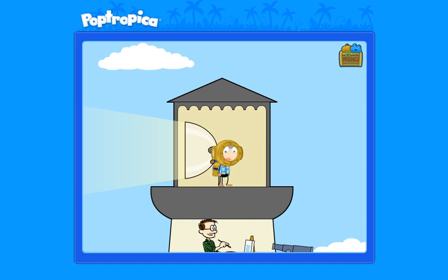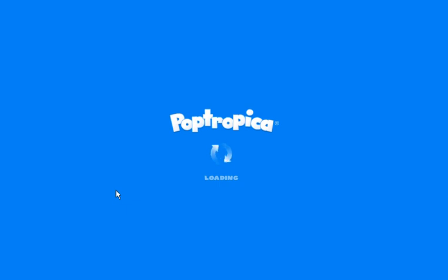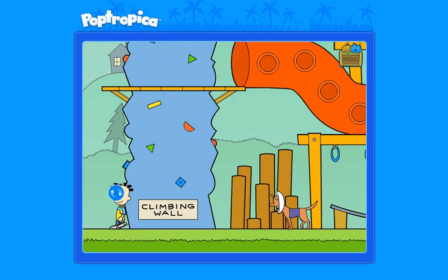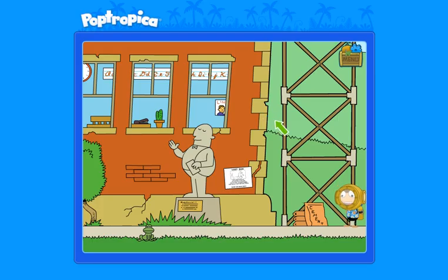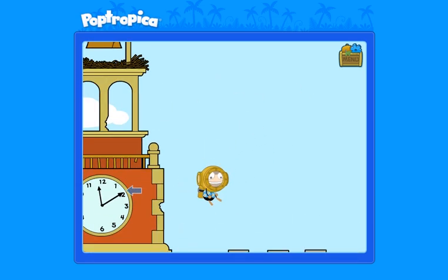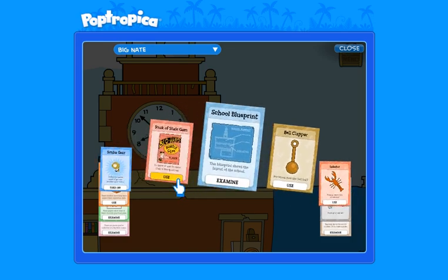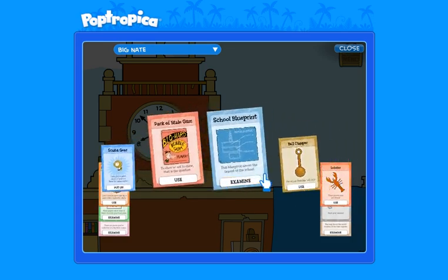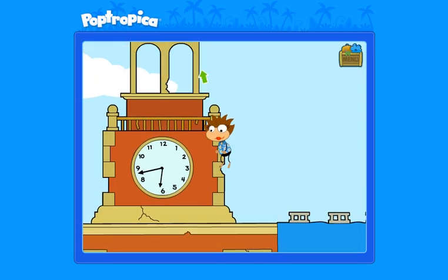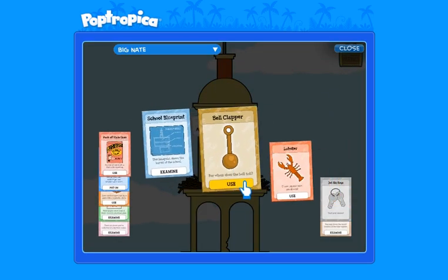The light makes the seagull run away. So now, we can take that bell clapper and attach it to the bell. As you might have been able to see in the time capsule. Hold on, I'm just gonna... They should probably be worrying about how their clock is not working. I'm gonna take off my scuba suit. But if you could look at the map to the capsule, it's right underneath where those girls are. So, we're gonna take the bell. We're gonna add the clapper.